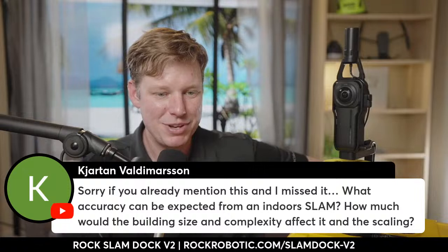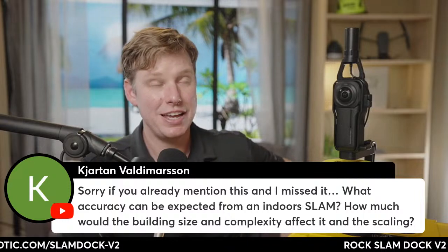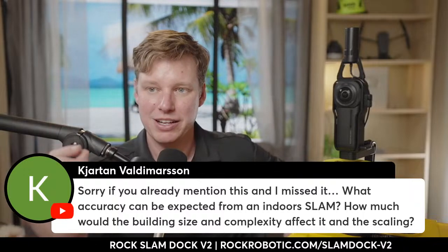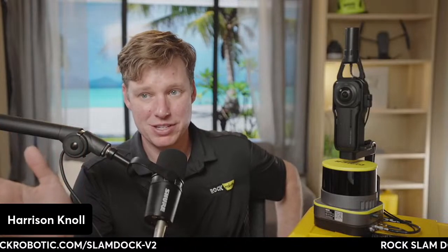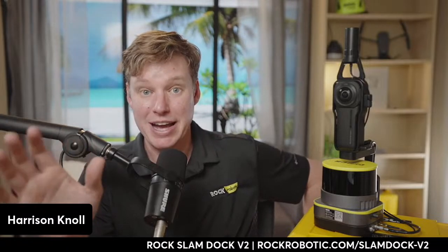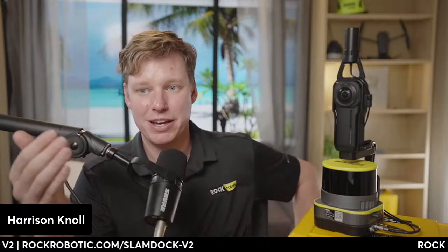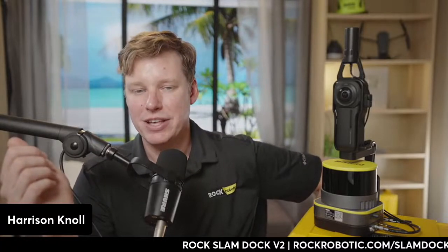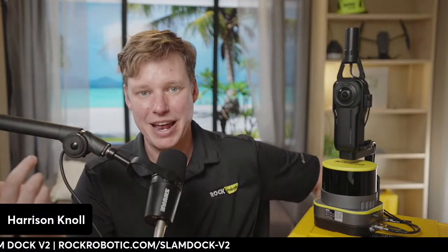What accuracy can be expected from indoor SLAM? How much would the building size and complexity affect it, and the scaling? Right now we're doing lots of tests and measurements of this. I think this 1 centimeter range has been a lot of the results that we've been seeing, and we're tweaking it every day. And then the precision, like we just measured, we saw that 0.5 centimeter jump there. All that falls within that fuzz of the 1 centimeter expected accuracy. But it's dependent on how you walk. If you don't do the loop closure, you're going to ruin that accuracy number. See what I'm saying?